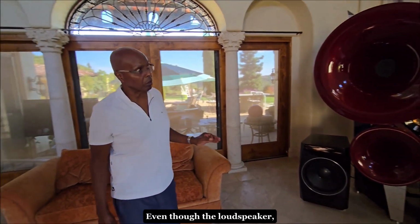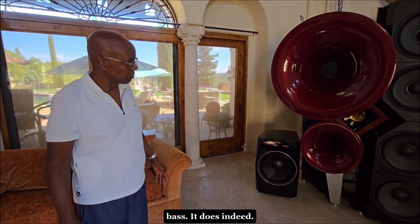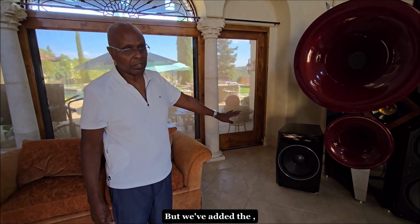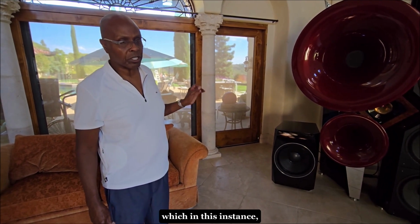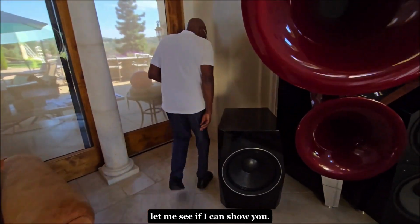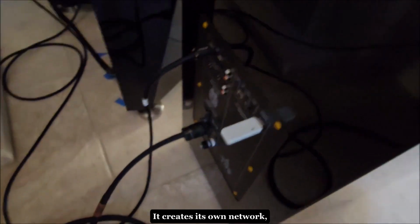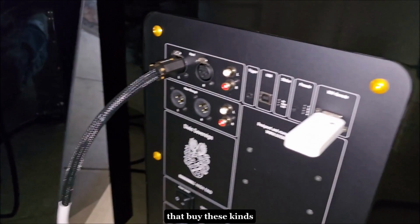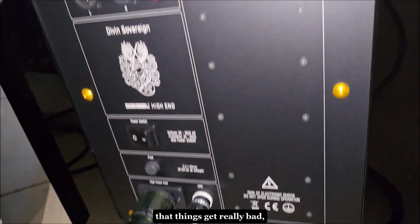What we've also done, even though the loudspeaker, just physically when you look at it, you get the immediate impression it ought to play incredible bass. It does indeed, but we've added the Dohmann Sovereign subwoofers from Global. And these allowed dialing into the room, which in this instance, Steve McCormick did. If you come around the back, let me see if I can show you. You can see the flash drive that's in there, so that we're not on the internet with these. It creates its own network, which is very handy for people that buy these kinds of pieces of equipment, because often they have so many things on the internet that the traffic gets to be too much. So that's one of the uniquenesses of this product.